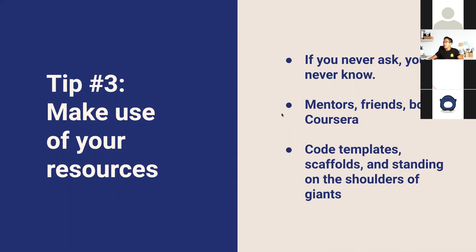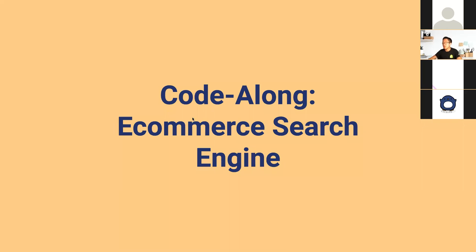So use resources like mentors, friends, books, Courseras, and code templates, scaffolds. Most of what you're doing in hackathons is already pre-designed. Someone else has done something similar. So you're standing really on the shoulders of giants to recreate applications. This one's going to be really quick.